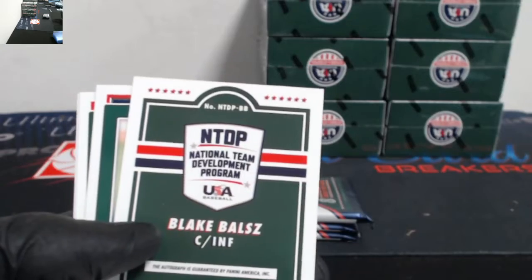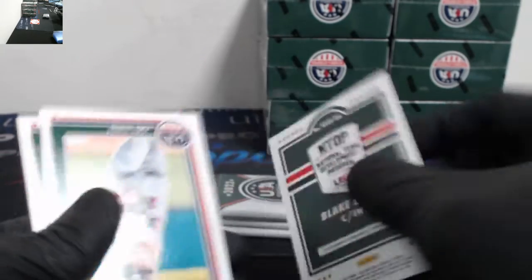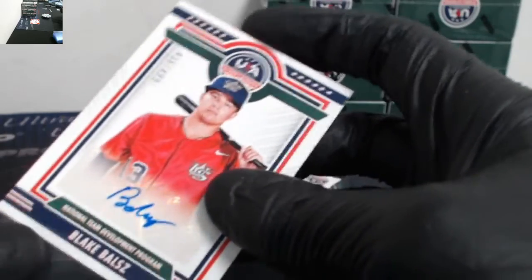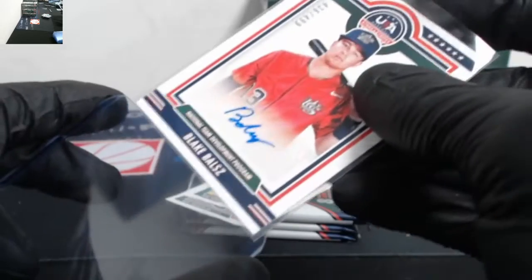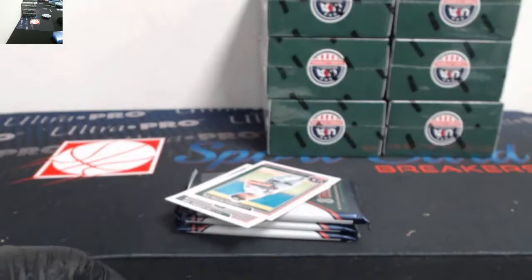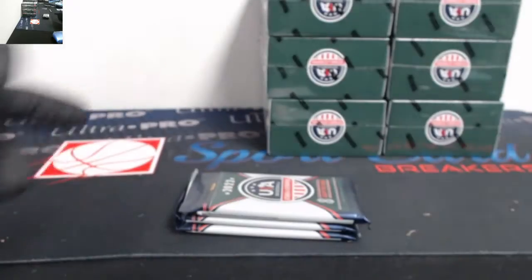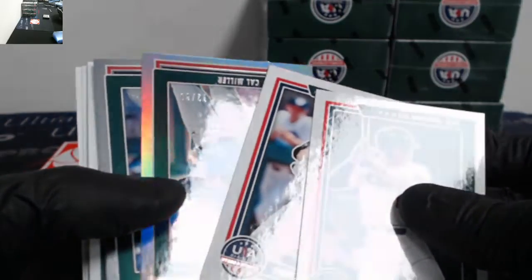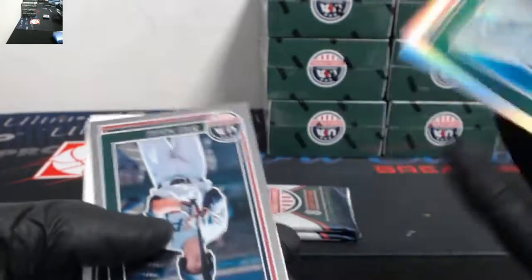All right, we got a Blake Balsh. Blake Balsh, number to 499. Oh, it's a great design. I think they did a very good job on everything, to be completely fair. Yeah, there's some minor things, like the damage of it or whatever, but very good design. Very good design this year. They did a very good job. Number to 80, Cal Miller.